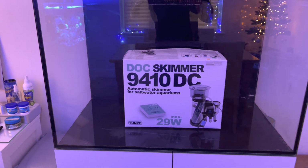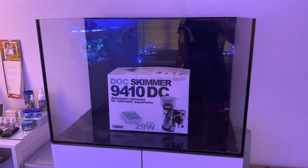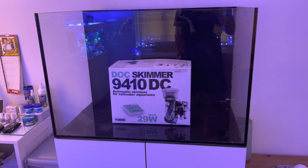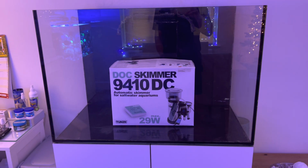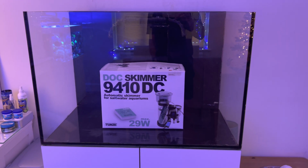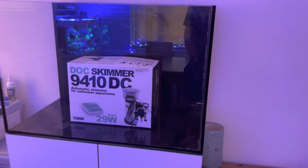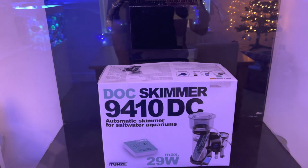But anyway, back to the plans of the new tank. Obviously this one's going to be going tomorrow, and the new one's going to be going in here. I'm not going to say what I'm going for yet. Hopefully I'll be getting it before Christmas, but if funds don't allow, obviously this time of year it gets really expensive. I should get it very early in the new year.